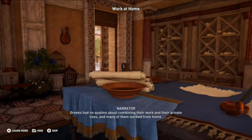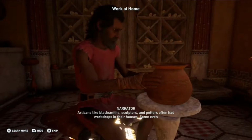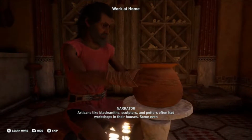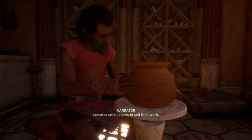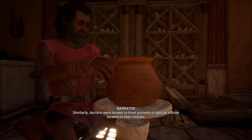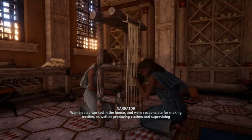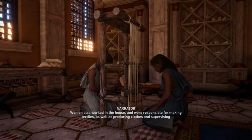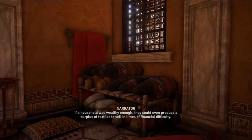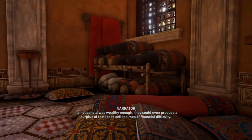Greeks had no qualms about combining their work and their private lives, and many of them worked from home. Artisans like blacksmiths, sculptors, and potters often had workshops in their houses. Some even operated small stores to sell their work. Similarly, doctors were known to treat patients in special offices located in their homes. Women also worked in the house and were responsible for making textiles, as well as producing clothes and supervising weaving, which was carried out by slaves. If the household was wealthy enough, they could even produce a surplus of textiles to sell in times of financial difficulty.